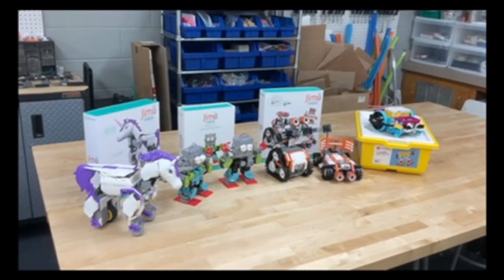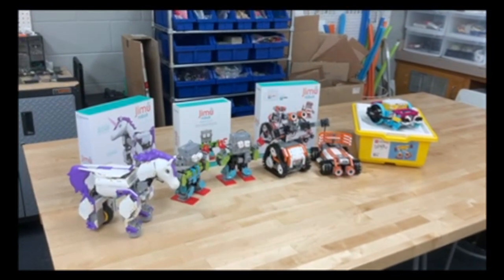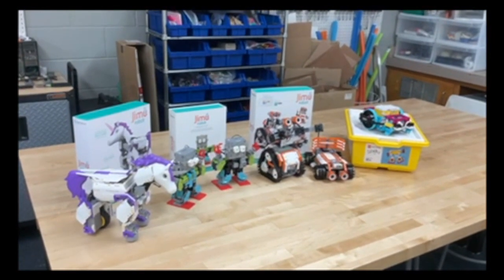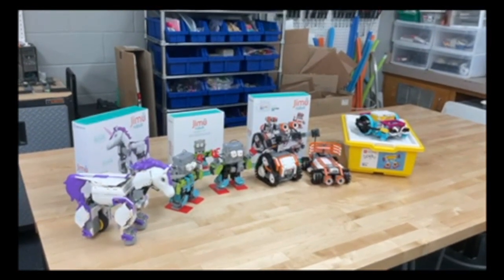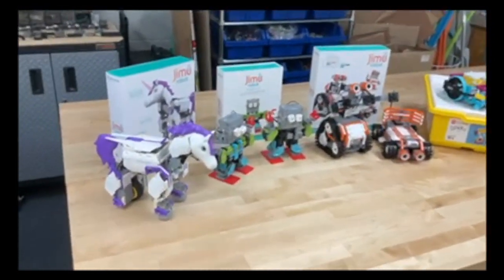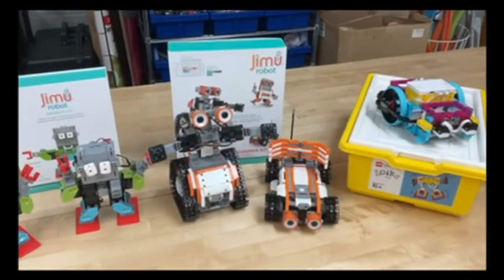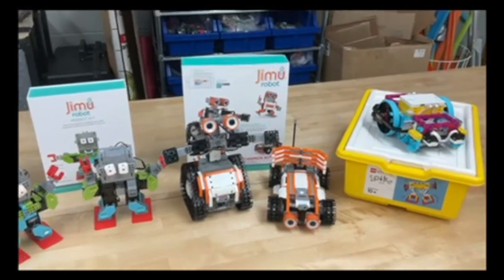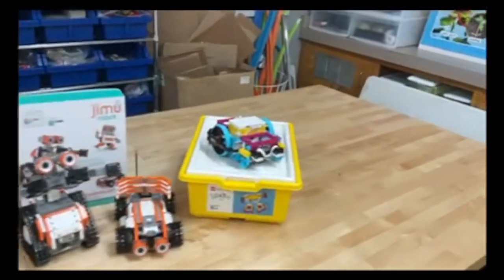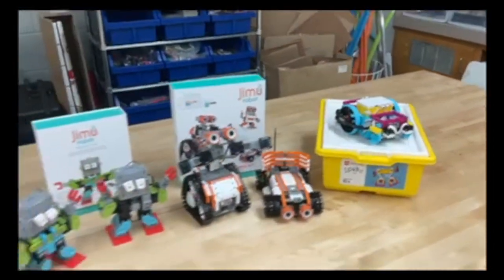Here are the robots that we use during our Computer Science Education Week. They have an increased level of performing, so our kindergartners love using the unicorn robot. Our kindergarten and first grade love using the MeBots. The next JIMU robots is the Cosmos kit, and those can be designed in different formats. And then our middle schoolers code with Spike Prime robots using Scratch coding.